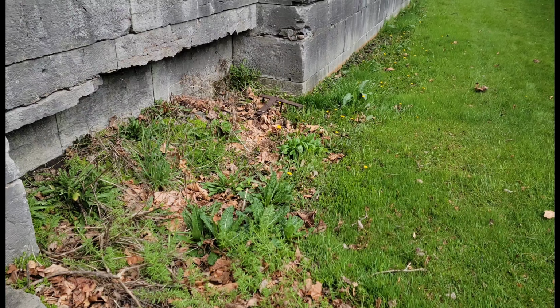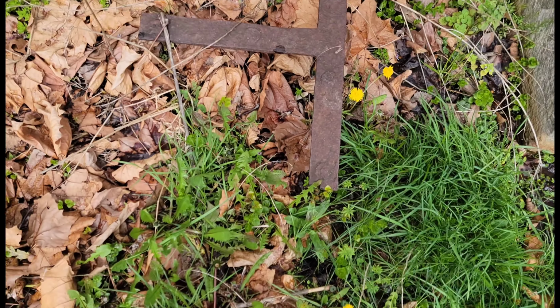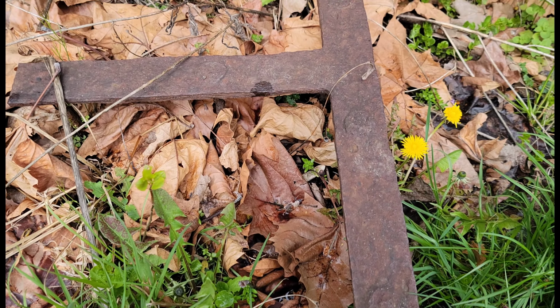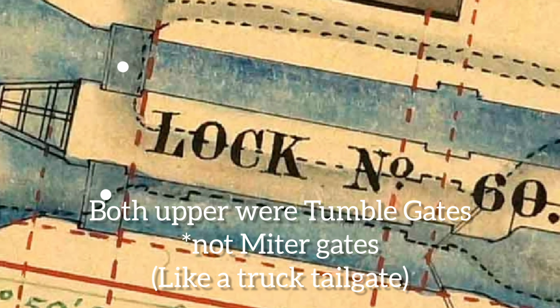Yes. Good job. Look right here, I'm kind of surprised that's there. Some of the hardware that would hold the miter gates together. See them all over the place. Not so much on the Erie Canal. I see them all over the Black River Canal.